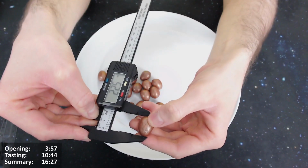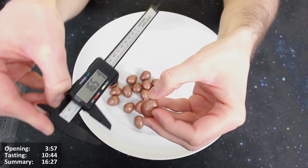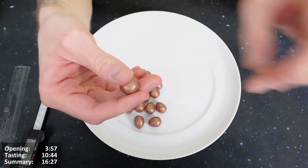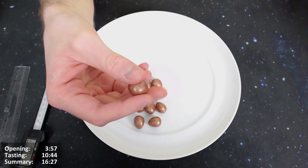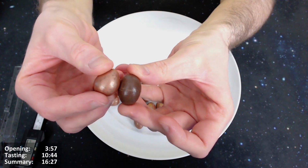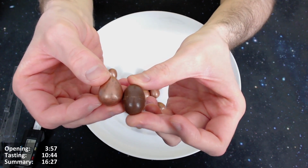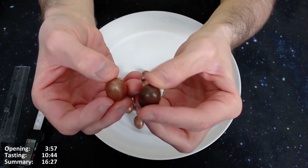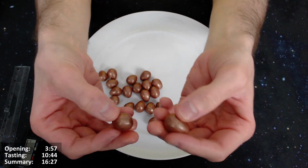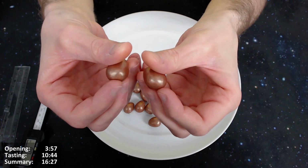Measurement wise, 2.25 in height. The width at the widest point is about 1.6, 1.7. But they are egg shaped, which is something at least. A lot of these, the Aero ones for instance, are sort of giant suppositories or capsules. You can see the difference there. This is actually egg shaped, whereas these are just two identical halves stuck together. But eggs aren't symmetrical. This is quite mottled, the Galaxy egg as well. You can see it's got little bumps, which I guess eggs do have, so it's not too bad.